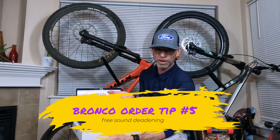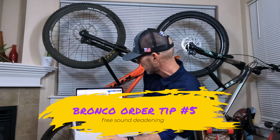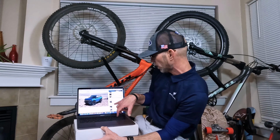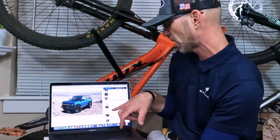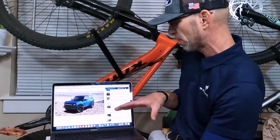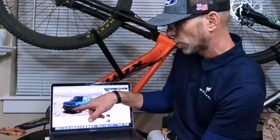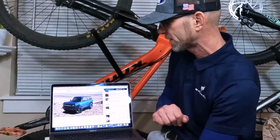And further down here, we're gonna make sure to select the sound deadening. It's a free option, but you still have to select it, and make sure when you order it at the dealer, they select that sound deadening for you. Now this is where that heavy duty modular bumper shows up. For 575 bucks, you can get the heavy duty modular bumper from Ford. Now, like I mentioned earlier, you're gonna lose the fog lights when you swap out to that.